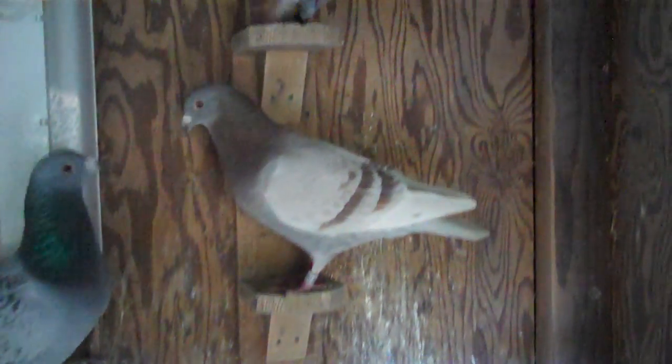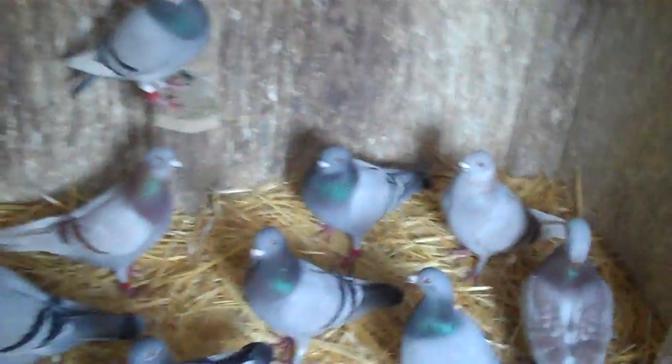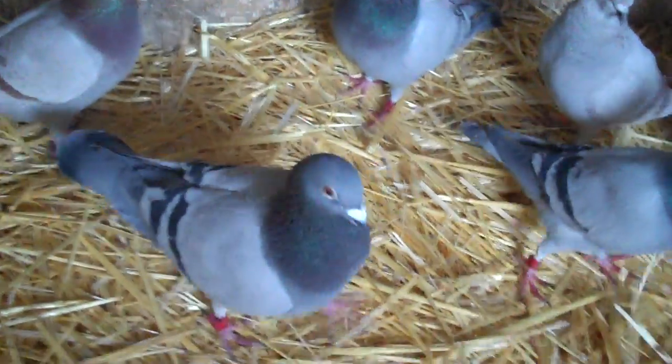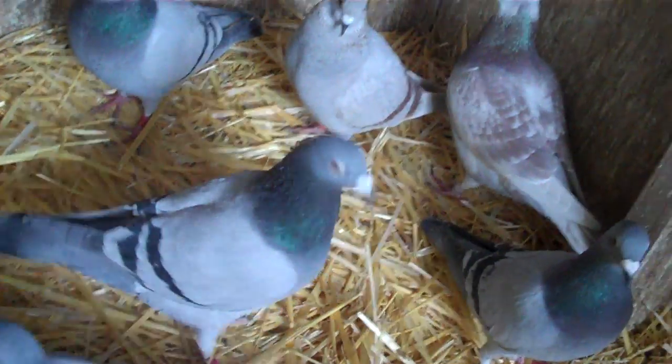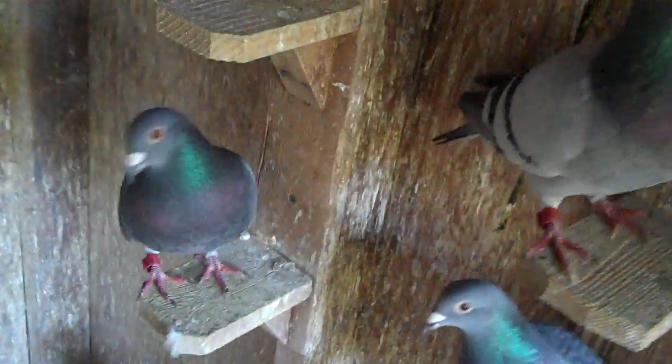Yeah, these young birds want to mate up now. They're getting all silly. Hey kids. But I do have some great birds here. Here's another one here. This is number 95. He just fell down. He's another one I got from my friend Ross. Beautiful bird too. He really flew good too. Gorgeous pigeon. I just had some beautiful young birds this year that flew really good.